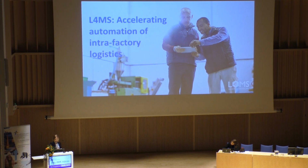It's an acceleration program that aims to really tackle these challenges that SMEs are facing. It aims to provide inexpensive and flexible solutions to really optimize the logistics of the manufacturing processes. And it also aims to completely digitalize the manufacturing of SMEs and also help automation providers to really develop their solutions faster and cheaper.